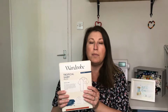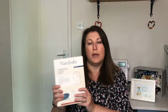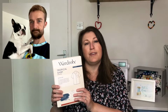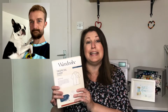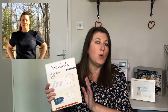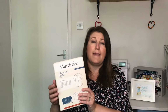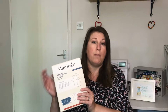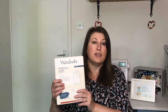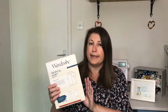I know this is going to be quite popular with people making things for He Made June 22, which is what I'm hoping to do. This is a challenge that's been run by the fantastic Adam from Adam Sews and the lovely Lisa from One Lisa Show, and the idea is to sew up something for the man or boy in your life, and to raise awareness that there aren't so many patterns for men, and in terms of size inclusivity, they're not as good either. So I've picked this one up for my husband. I'm hoping that I can get it sewn up.